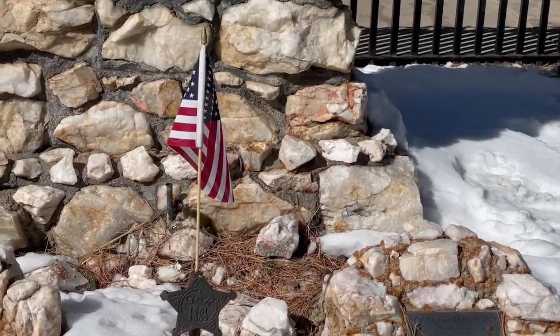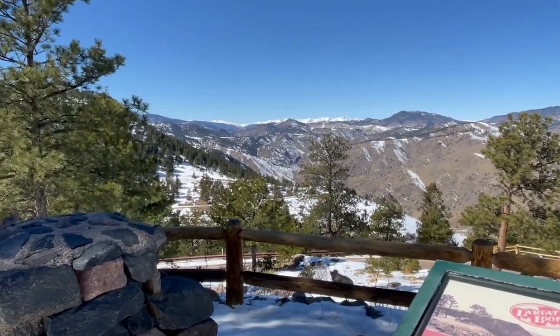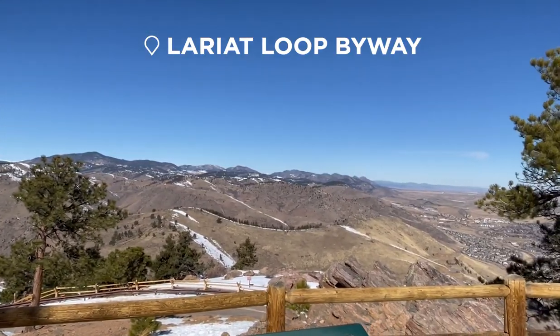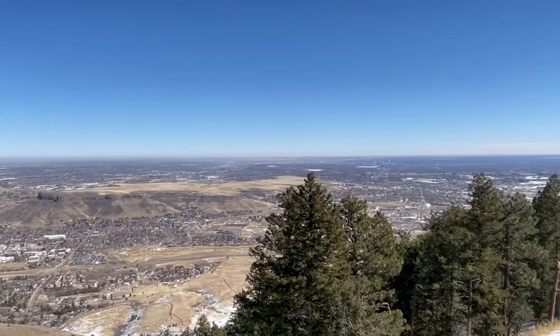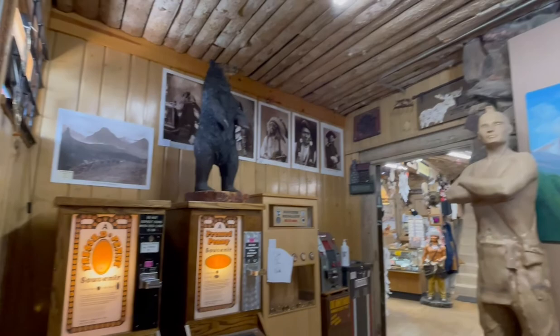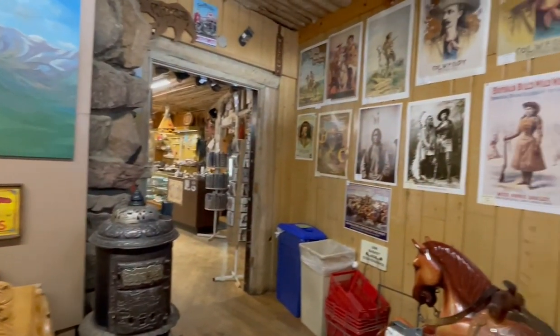He is buried here with his wife, Louisa Maud. The sign says, in 1917, as he lay dying in his sister's home in Denver, he recalled the view from Lookout Mountain and asked his wife to bury him there. The museum was actually started by Buffalo Bill's unofficial foster son, Johnny Baker, in 1921.